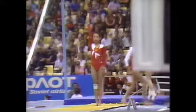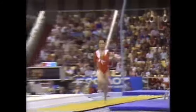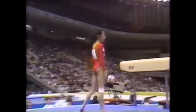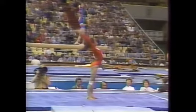Her second vault. Now watch, she has good speed, which is increased by the round off on. Perfect landing. That's a great vault. In fact, it's a little bit better than the first one because I think she gets better push off the horse right here, which sets her up and lets her drop right on top of the landing. 9.8 for Lu Fang on the vault.